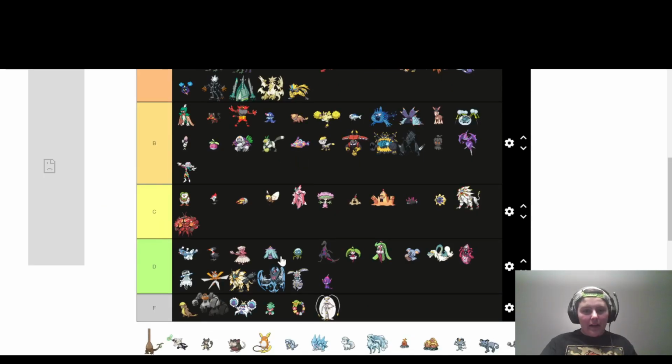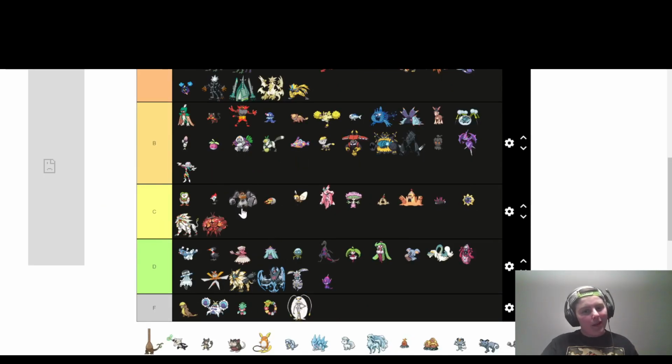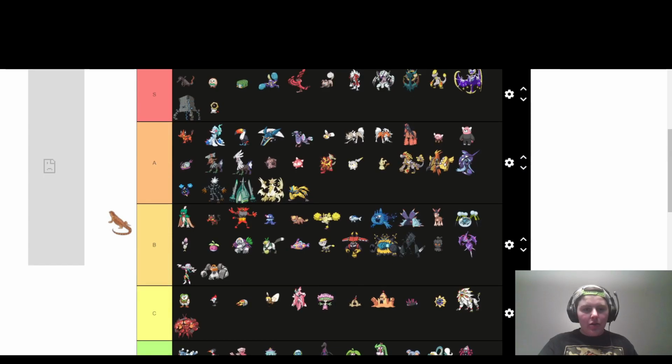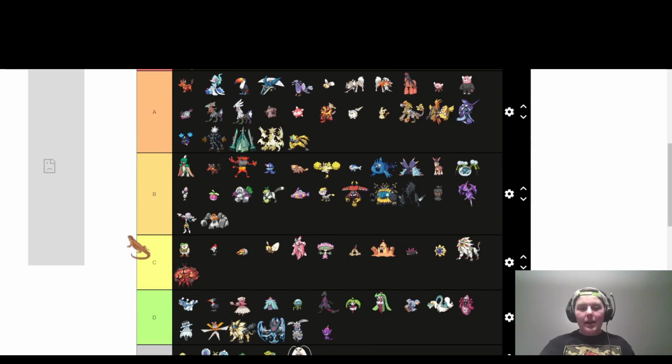Melmetal, on the other hand, is probably more like a B or a C. I think I'll put Melmetal in B. I do like it. I think it's a nice direction for Meltan. It's very funny that it goes from being so tiny and cute to this behemoth that's made of metal. That's fun. But the design overall is kind of, I don't know, there's not that much interesting going on for me. So I'm not in love with it, but I do have some positive feelings toward it.